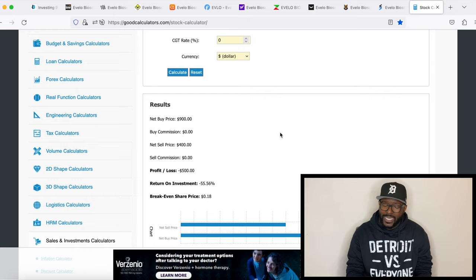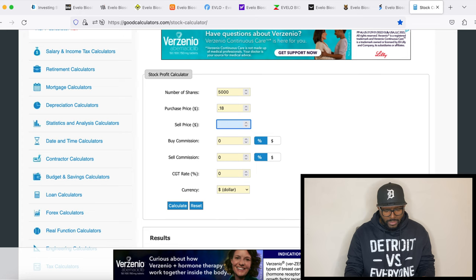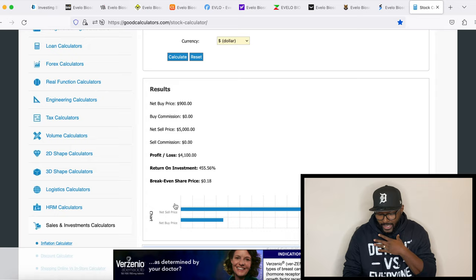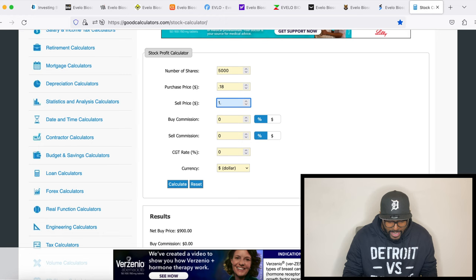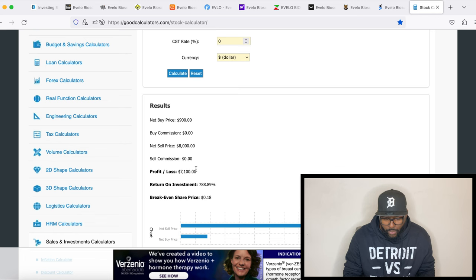But on the flip side, let's say that this stock were to get back to a dollar, which I don't see happening, but let's say it happened. You buy in at $900 and you would stand to make $4,100 of profit. Okay, not bad. And let's see what happens if it got back to prominence at $1.60. You would buy in at $900 and you would make a profit of $7,100. Not bad. Again, I don't see it.